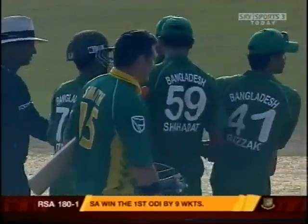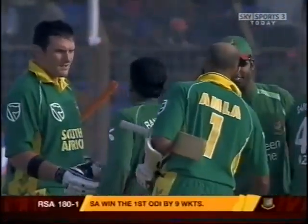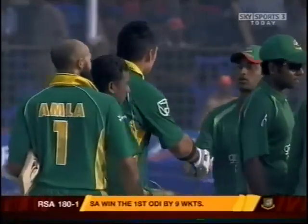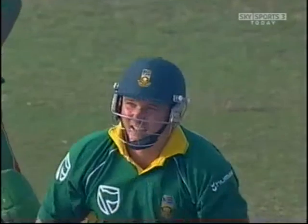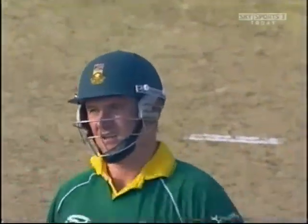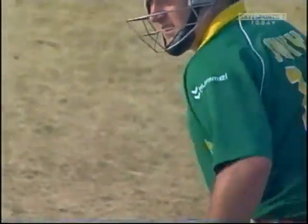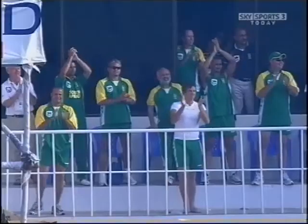What a way to start the series, especially the captain himself, Graham Smith, finishing off in style, winning this one by 9 wickets and also getting his 7th ODI 100. Had to wait till the 5th delivery to get this one. Just chipped it over the mid-on, got a boundary. 100 and a win in this 3-match series.